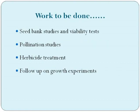The work is still going on, and I still need to do some seed bank studies for gorse, pollination studies, and assess the efficacy of herbicide treatment, and then do some follow-ups on the growth experiments that are running at the moment.